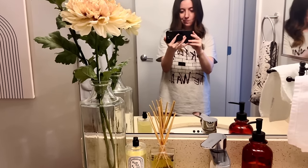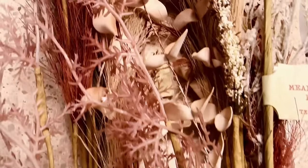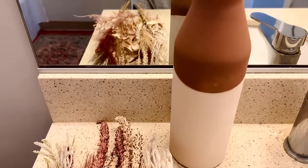So once I found the shower curtain, it was time to just find some pretty little things for the counter. There's not much I can do in this bathroom. There isn't a lot of counter space, and there just isn't a lot of stuff that can be added. So really it just comes down to shower curtain and then a little bit of styling on the counter and then wall art. So I went to World Market and got some pretty faux florals and a new vase that incorporates the terracotta that I'm going for. And then a couple other pretty little things.